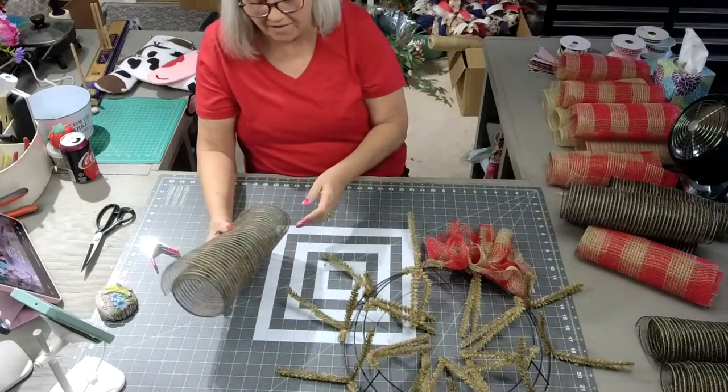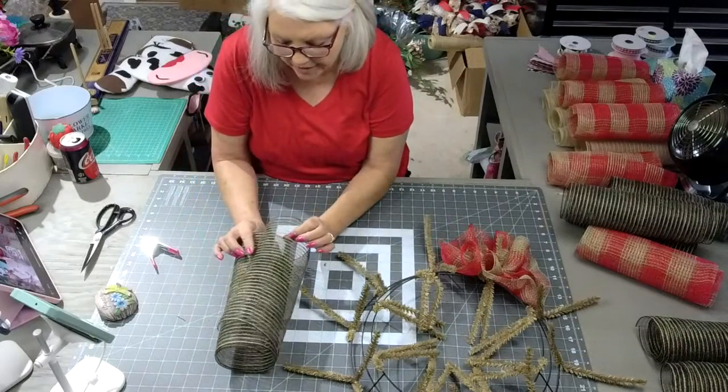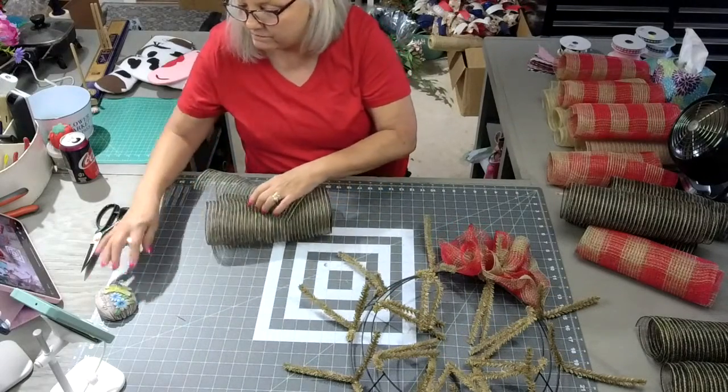Then I have this black. This is a black with the jute stripe down it.